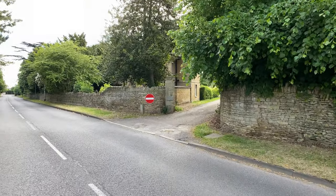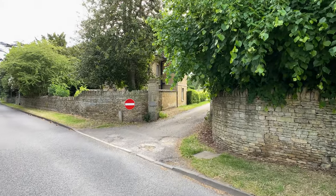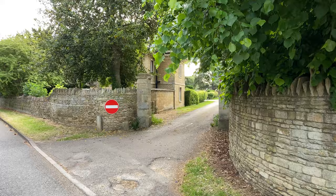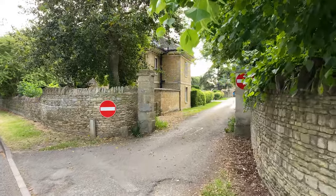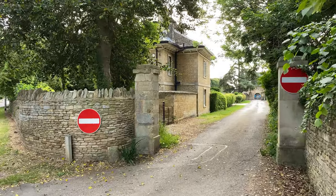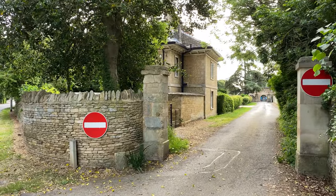Just coming up to one of what was two lodge houses for Thorpe Park. The other one's long since gone, as we'll see later. This is the one that's still standing. You can see the grounds of Thorpe Hall in the background. And this was one of the lodge houses, one of two.